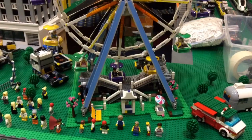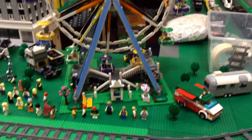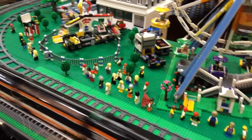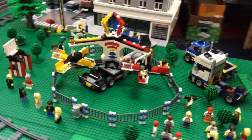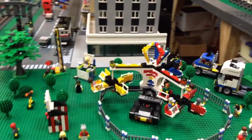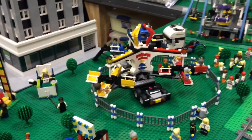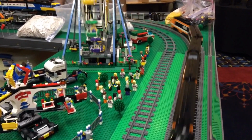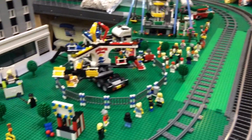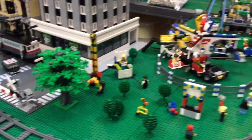And starting off here, we had a little fairground area. If you saw that streamline camper van, it was built by a gentleman named Chris, and it used the door off of the airplane from the old airport set. I've got to tell you, that Ferris wheel and the mixer really did look good going right there. They had them on a timer so they'd run for a little bit so the motors wouldn't overheat.